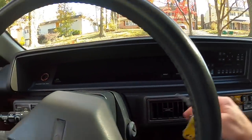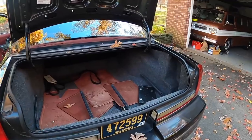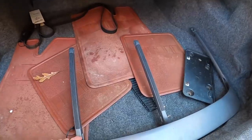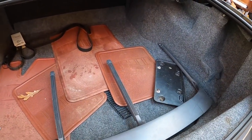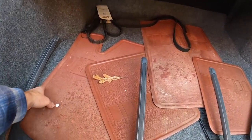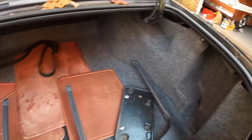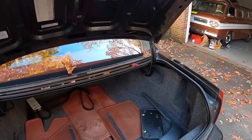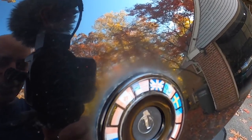And now, with the trunk popped, key out, take a look in the back. You have a surprisingly large trunk for being a small car. Flat floor. This is the luggage rack that I've taken off since I've been trying to clean up the exterior. You have some floor mats that came with the car, serpentines. You have a power antenna. On the trunk lid, you have the different code options and features that are applied to the car. And on the trunk lid, you can see another one of those International badges.